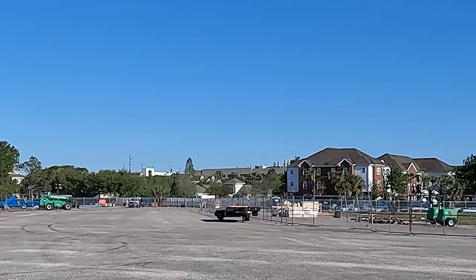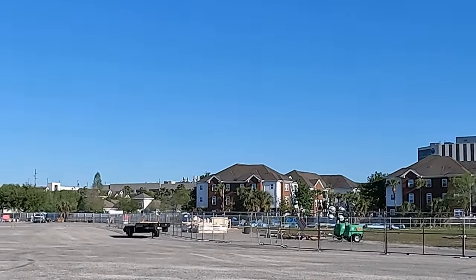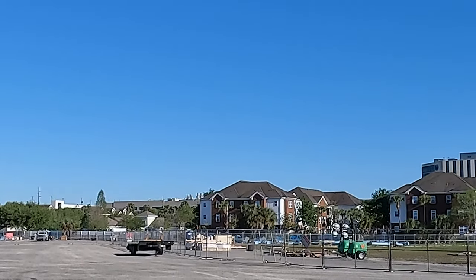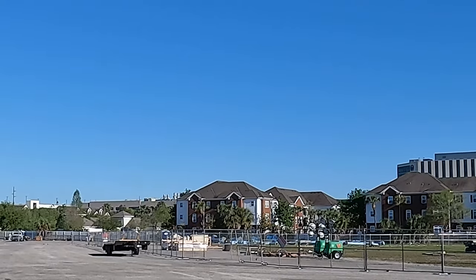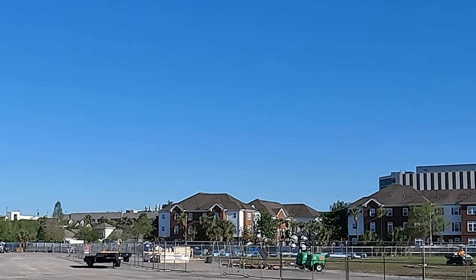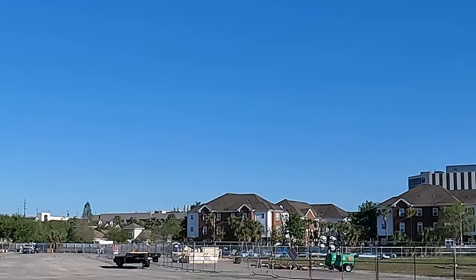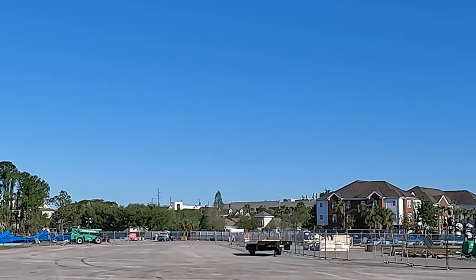We got some support beams over there. We got some more supports over there. And some more track over there. And we got a guy over there looking at me, watching and waiting to see if I'm gonna go inside. But I'm not passing this point, guys. So, yeah.